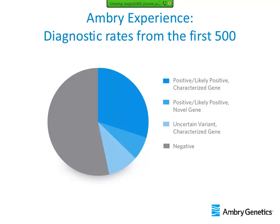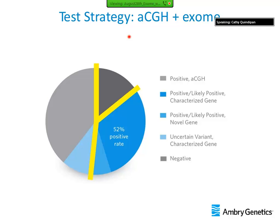So when we add array aCGH to the exome, we're seeing that clinicians have a potential hit rate of over 50%. Because using the array aCGH gives a diagnostic yield of an additional 15%. And so together, the array aCGH together with the exome sequencing provides clinicians with the potential to diagnose about 52% of cases.